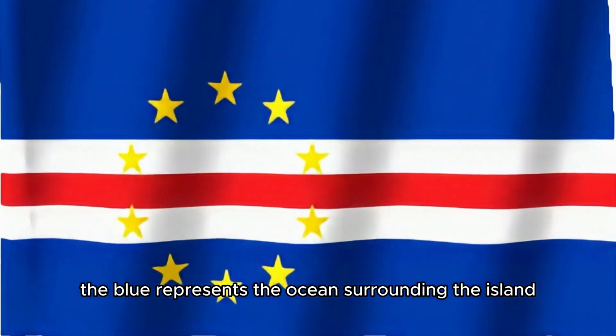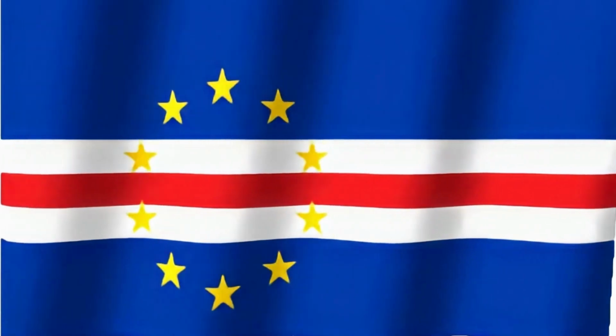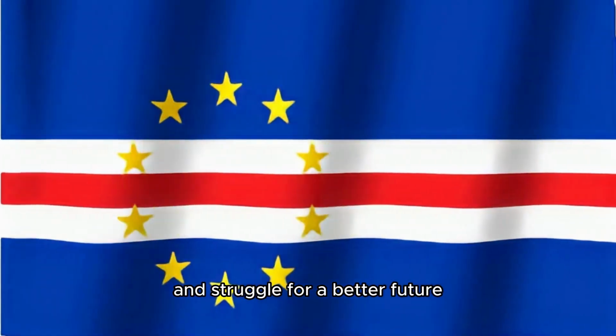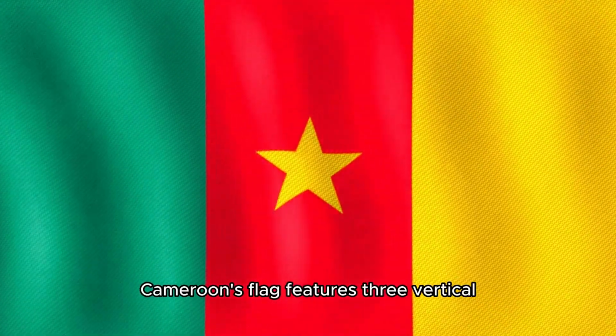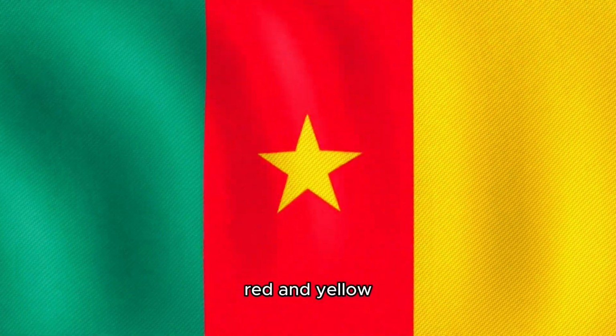Cabo Verde's flag has three horizontal bands of blue, white, and red. The blue represents the ocean surrounding the islands, while the white symbolizes peace. The red stripe stands for the vitality and struggle for a better future. Isn't that fascinating? Cameroon's flag features three vertical stripes of green, red, and yellow.